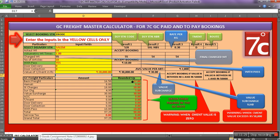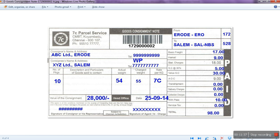17 rupees basic freight, 9 rupees hamali, 18 is the printed statistical charge, 5 rupees is the surcharge, and 30 rupees is the value surcharge. Again 9 is the AOC, which is again printed.